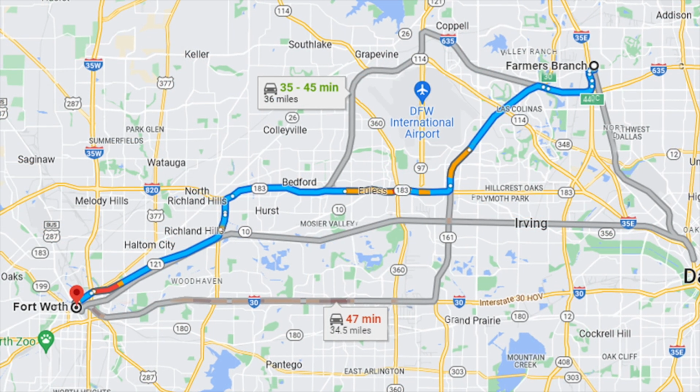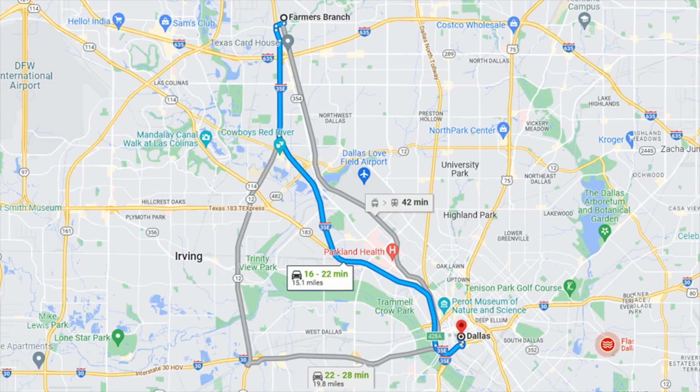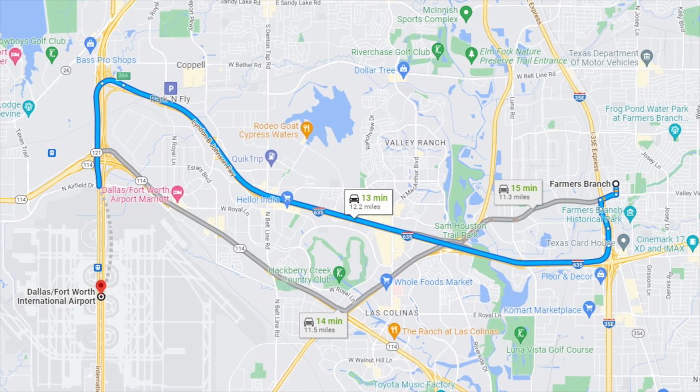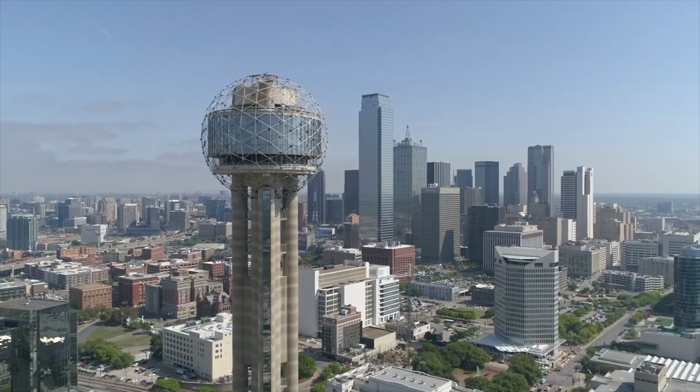And with this accessibility, you're able to get to downtown Fort Worth in about 35 minutes. Now, if you're trying to get to Dallas, you're looking at about 20 minutes. And if you're trying to get to the DFW International Airport, you're looking at 15 minutes. Now, I share those travel times to those common areas because at one point or another, you're gonna find yourself going to Fort Worth. You're gonna find yourself going to Dallas. And most likely, you're gonna find yourself going to the airport. So I wanna give you a good framework to build from.